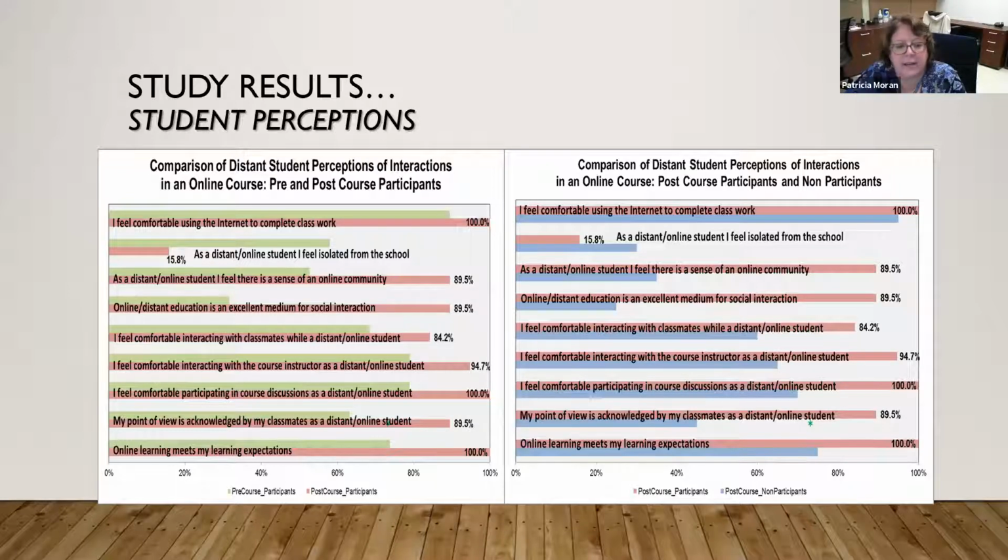Another one is feeling comfortable interacting with the course instructor as a distant online student. Prior to participating, it was about 80%. After participating, it went up to 94.7%. Also, feeling comfortable participating in course discussions as a distant online student went from 80 to 100%. And that their online learning was meeting their expectations went from 70% up to 100%.